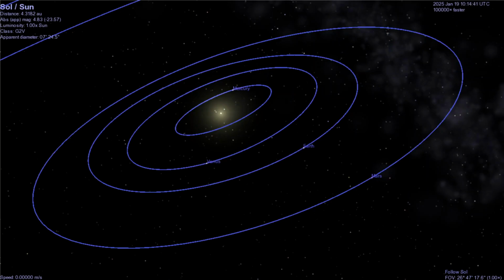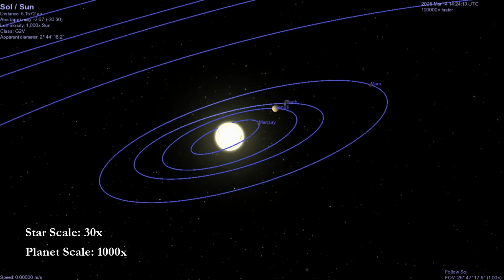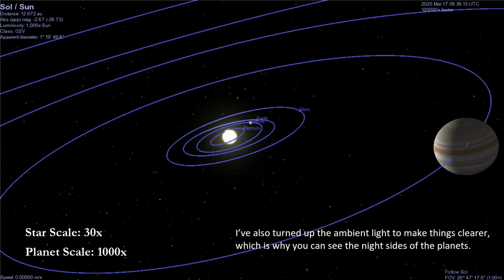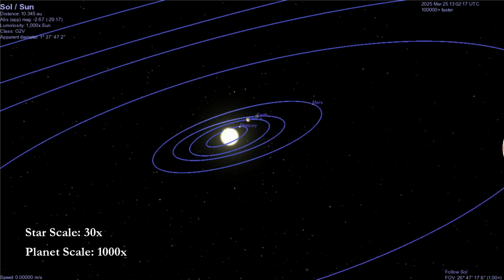Now let's look back at our solar system. Looking at the orbits to scale like this only tells you so much because the planets are too small to see. But with some clever editing of the Celestia source files, I can change the scale of the objects on the screen. Here, I've made the Sun 30 times bigger, and the planets 1,000 times bigger. Very much not to scale. In fact, Jupiter is bigger than the Sun in this picture.